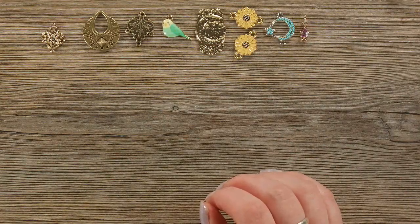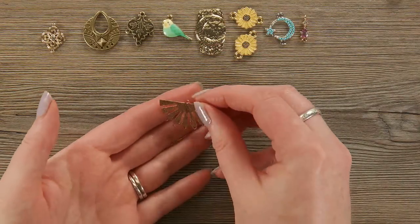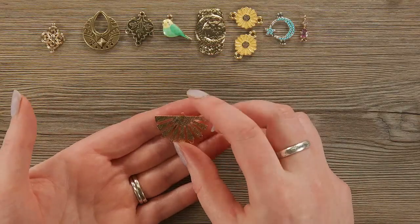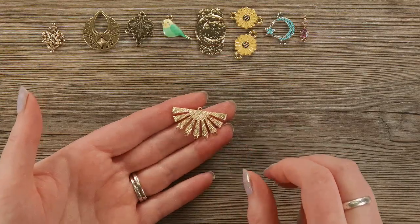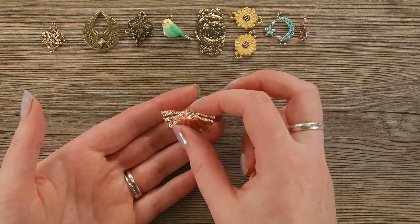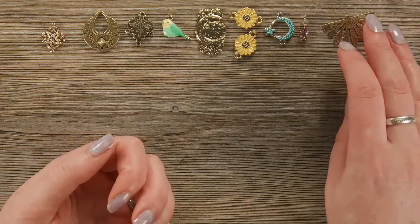Also, I think these are really fun. These are, I believe, gold-plated brass. Again, we'll make sure to specify on the website, but these have 5 holes at the bottom, 1 at the top. Super fun chandelier. You'll get 2 of those per bag.